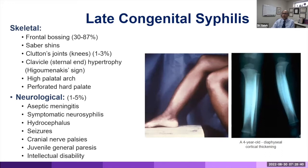Skeletal involvement in late congenital syphilis: you can see frontal bossing, just as a large skull and frontal bone, and you can also have saber shins, as you can see in the picture, Clutton's joints in the knees, the clavicle, hypertrophy in the sternal end, and also a high palatal arch and perforated hard palate. In late congenital syphilis, with CNS involvement, you can have aseptic meningitis and symptomatic neurosyphilis, hydrocephalus, seizures, and cranial nerve palsies.